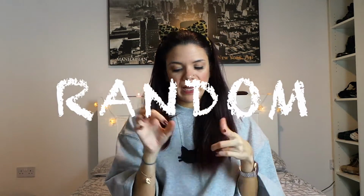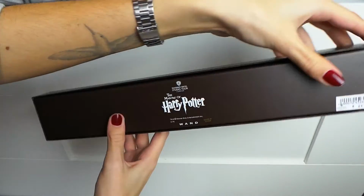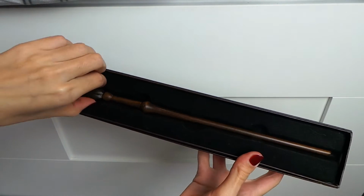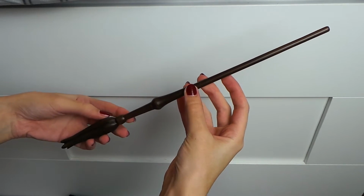Now on to some more kind of randomly placed together bits and pieces. I went to the Harry Potter Studios in October, just before my birthday. And you can't leave the Harry Potter Studios without coming back with at least one thing. And that one thing, for me, had to be a wand. I didn't pick it because it was necessarily a nice wand. I just picked it because it was Luna's, and Luna is just an amazing character. She's insane, she's ditzy, she's just the best, well, one of the best characters.